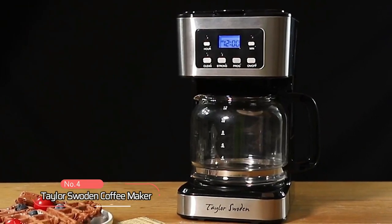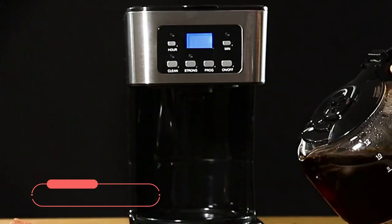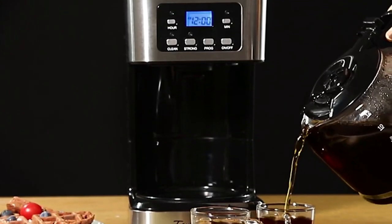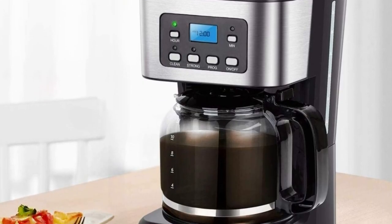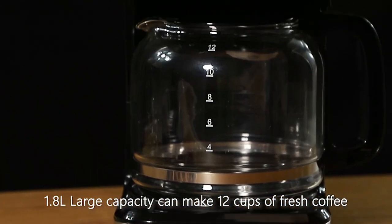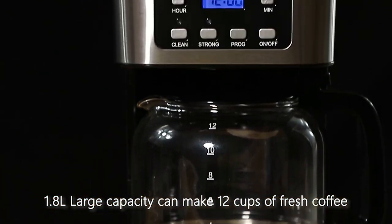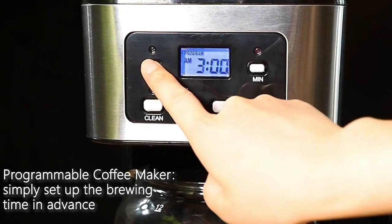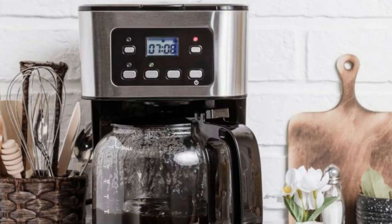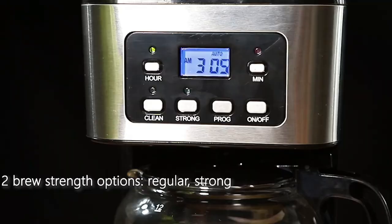At number 4, we have the Taylor Swoden Coffee Maker. It's designed to provide a hassle-free coffee brewing experience. With a sleek design, this coffee maker can make 12 cups of fresh coffee with its large 1.8 liters capacity. The programmable timer allows you to wake up to fresh coffee by simply setting up the brewing time in advance. The coffee maker also features regular and strong brew strength options for choosing from.